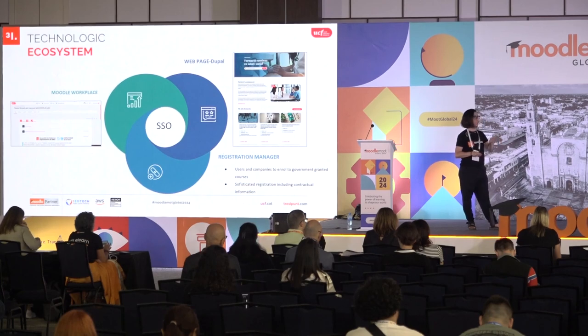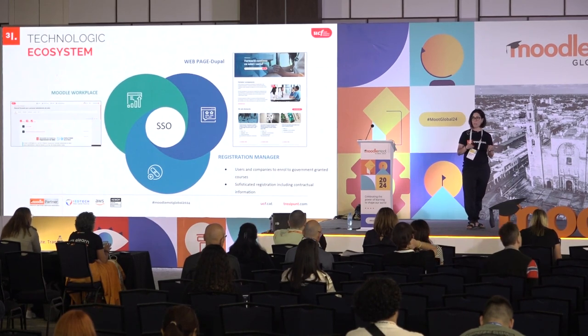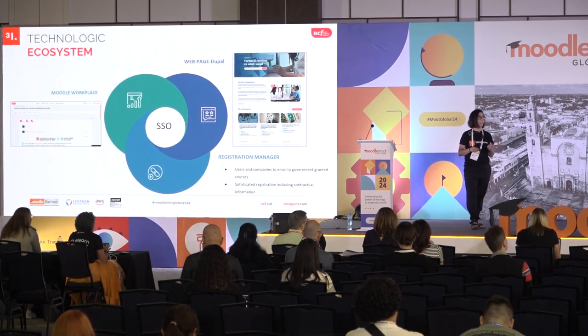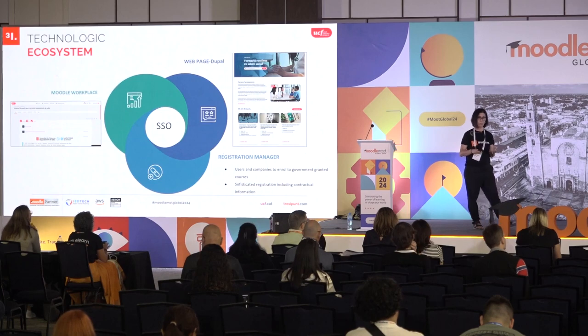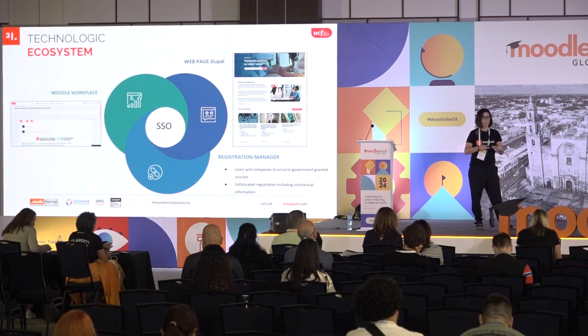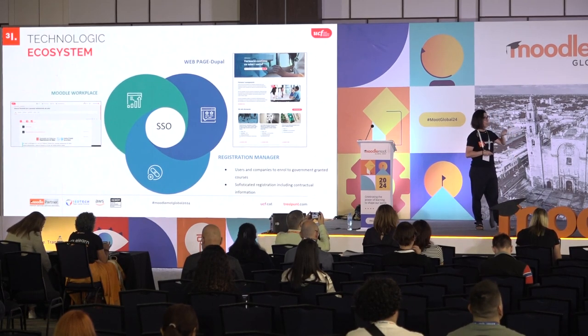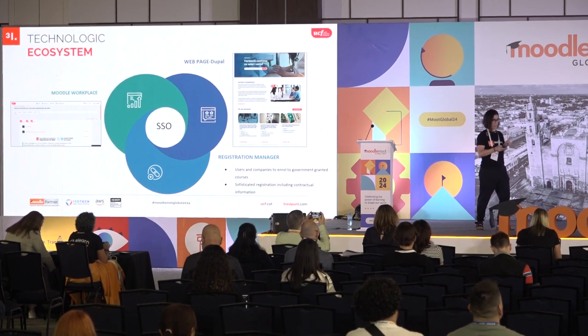Also, a registration manager. This is very specific to this Catalan health system because as the courses are granted by the government, the users who are working in the Catalan health hospitals and social care need to prove that they are working, that the current state is working at the moment. So we integrated these three systems with a unique database.